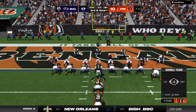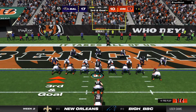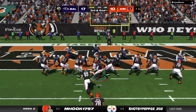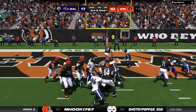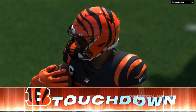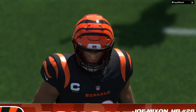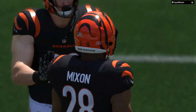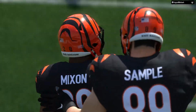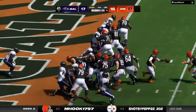Here we go. Now, they'd really like to make the short field pay off. We'll see if they can, but this is 3rd and goal. Mixon trying to punch it in. And he is in. Touchdown, Bengals. Joe Mixon, his first rushing touchdown on the year. And the Bengals are an extra point away from tying this game here in the 4th.